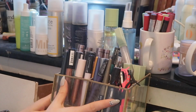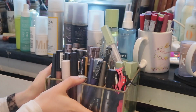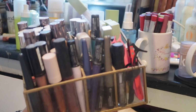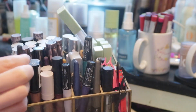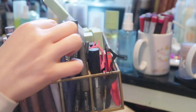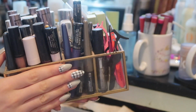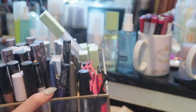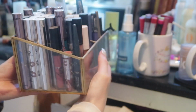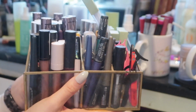So this thing is next on my agenda of stuff to clean out. It's literally just the most random mix of random liquid eyeliners. There's colored mascara in here. This is basically stuff that I never use. It just goes in here to die. So I've got to declutter this, because this little organizational thing would actually be really handy and useful for stuff that I actually want to use.